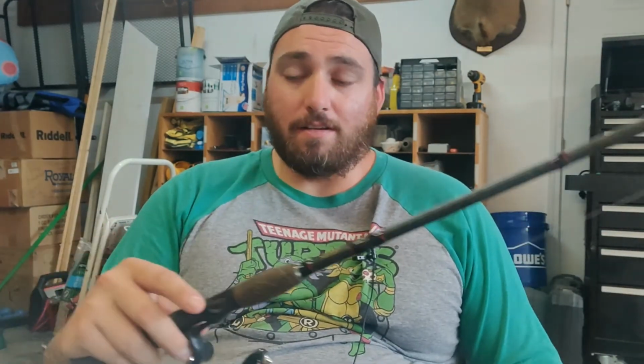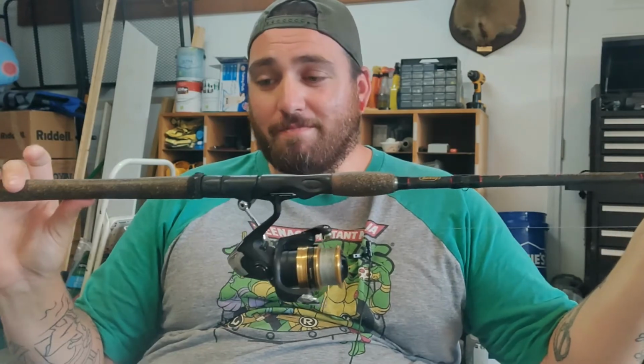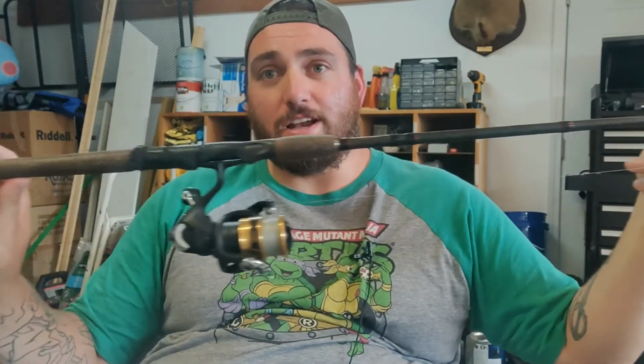So a lot of times when you're fishing, just pick up the rod, feel how the sensitivity is. Maybe have a friend do something with the other end of the rod and see if you could feel it. But this is one of my favorite rods that I have. I am looking to get some more, but for now, this is one of the rods that I've got.